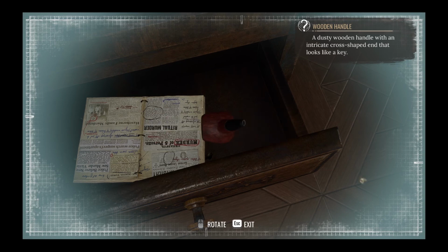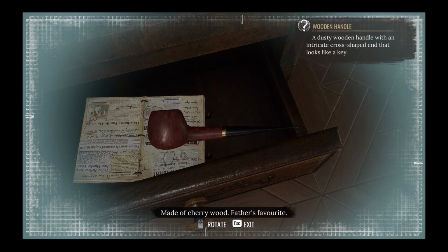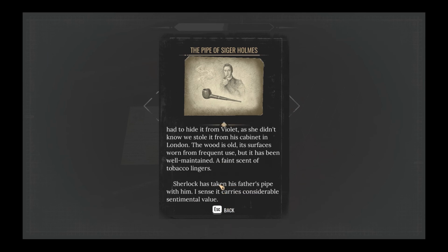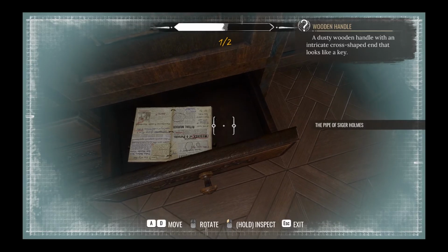Maybe something elsewhere on this? Or is that it? Oh, here we go. Made of cherry wood. Father's favourite. Okay, so it's his father's pipe. The pipe of Sigurd Holmes, and I hope I'm pronouncing that correctly. A small, straight, smoking pipe made of cherry wood that belonged to Sherlock's late father, Sigurd Holmes. We had to hide it from Violet, as she didn't know we stole it from his cabinet in London. The wood is old, its surface is worn from frequent use, but it has been well maintained. A faint scent of tobacco lingers. We can scroll. Sherlock has taken his father's pipe with him. I sense it carries considerable sentimental value.